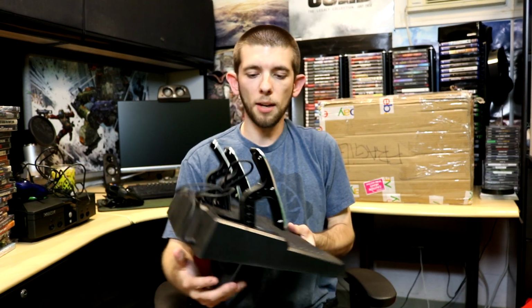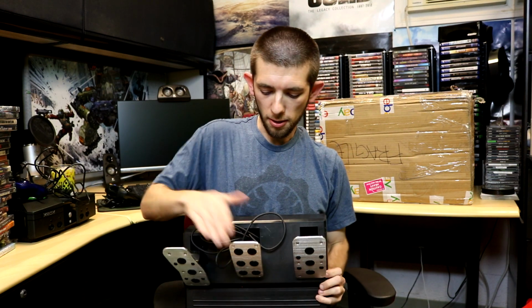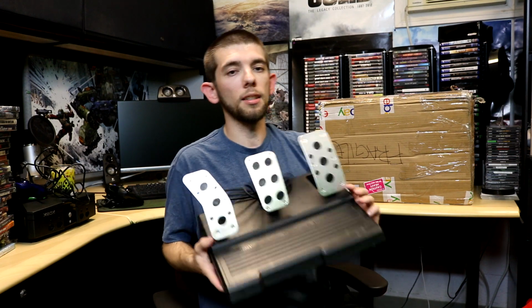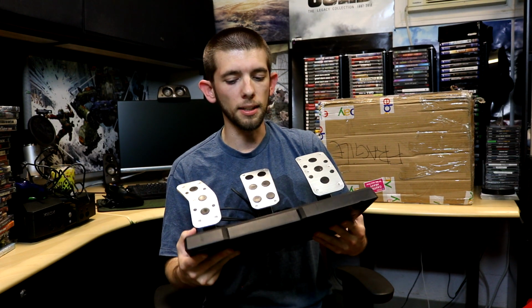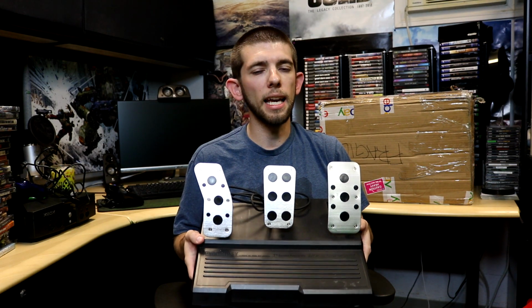So the first thing is that we have the foot pedal system. So these feel great, and according to the listing too, not only did it look like it was in good condition, which it's just a little bit dusty, but the original owner of this was actually an EB Games store owner. So that was a good sign, and the asking price was actually pretty good.